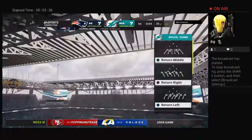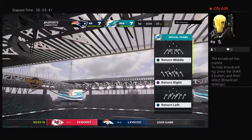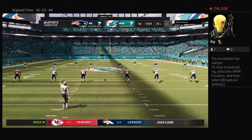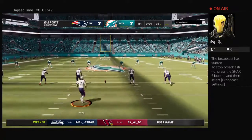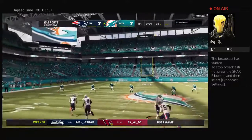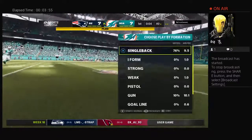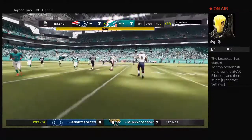Point after, right down the middle. And that will tie our score here in this opening quarter of play. So all even at 7 now as they kick it away. By rule, that comes out to the 40-yard line, so good opportunity for this offense with solid field position.